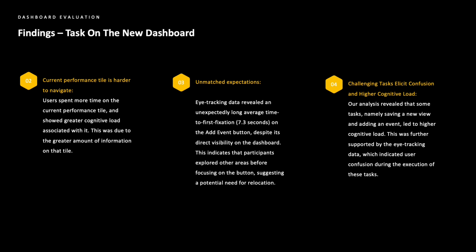Moreover, we observed through eye tracking data that users spent a longer time than expected to perform some tasks as they tried to locate the features. There was a mismatch between users' expectations and the location of the buttons, which introduced a high cognitive load. So even though the new dashboard layout outperformed, it needs some improvement to reduce the cognitive load and enhance engagement throughout the end-to-end journey.